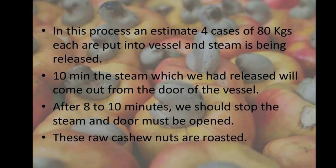In this process, an estimate of 4 cases of 80 kgs each are put into a vessel and steam is released. For 10 minutes, the steam which we have released will come out from the door of the vessel. After 8 to 10 minutes, we should stop the steam and the door must be opened. These raw cashew nuts are roasted.